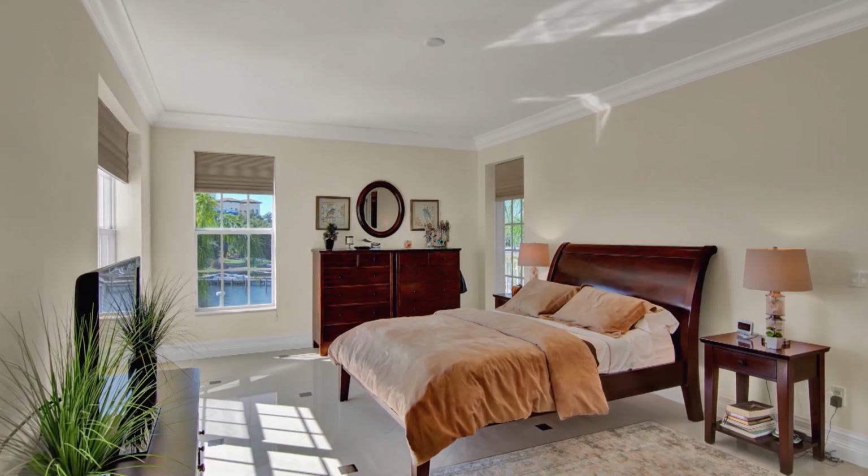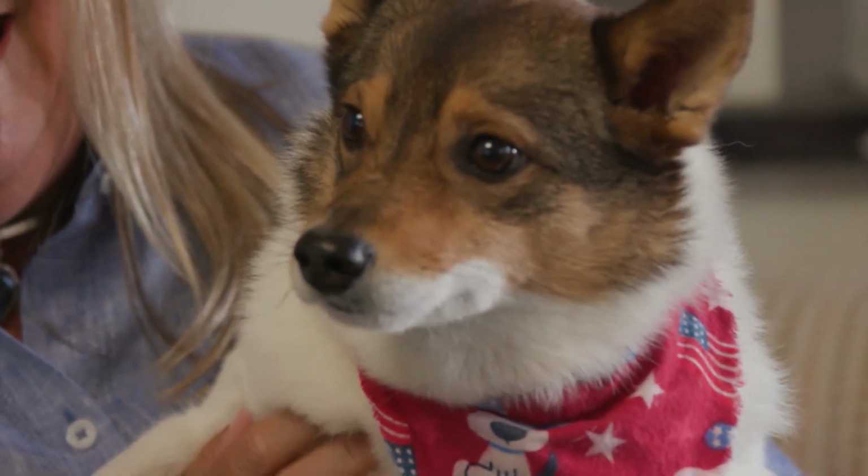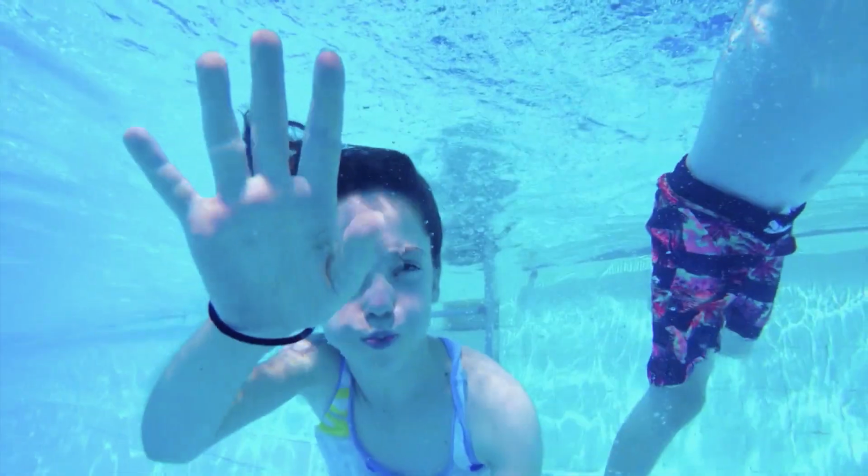Does it have 3 bedrooms? Does it have 2 bedrooms? Does it have a garage? Does it have a fenced yard for your dog to play? Does it have a pool? Anything at all that you can think of to put on that list, that's what's going to help us here at Real Estate Inc. find you the perfect home.